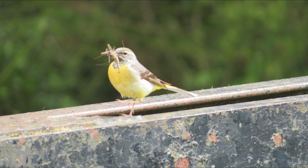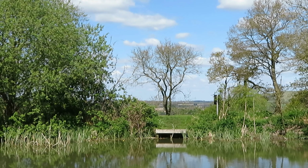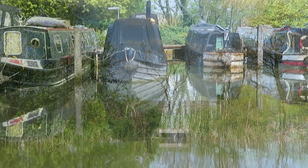Insects, well, they clearly could. It looks like some sort of winged insect. A view to the north there. Caught my eye, that tree, rather nice. There are reflections in the water from the boats.